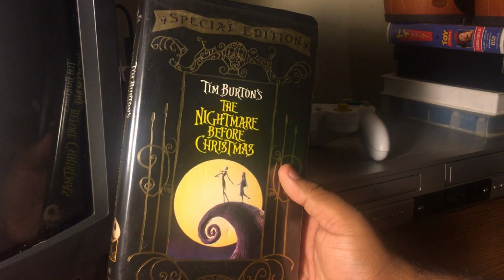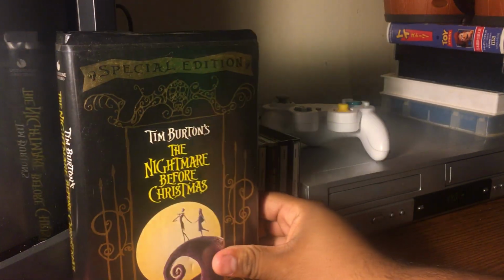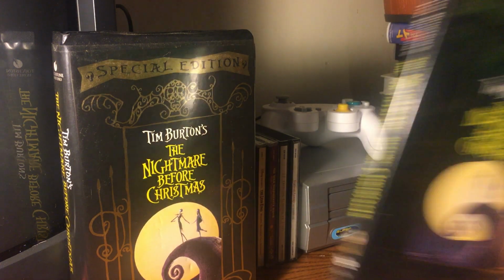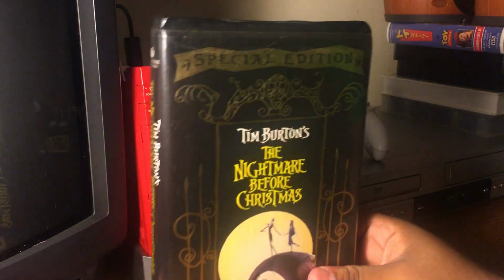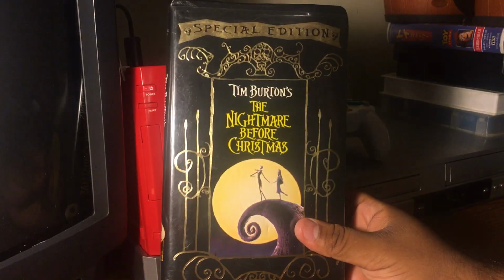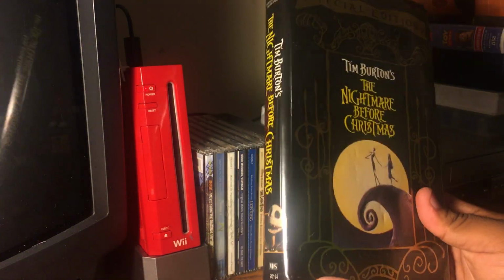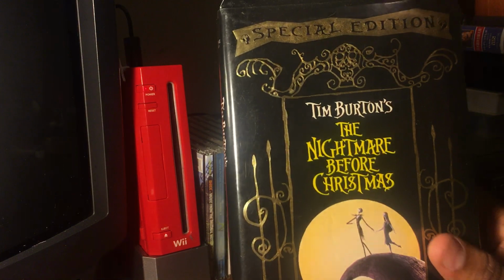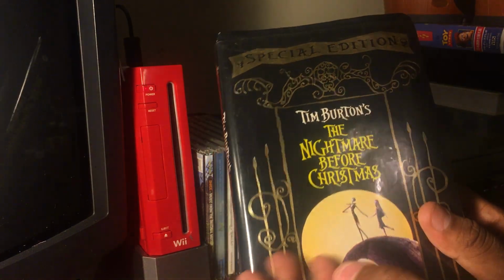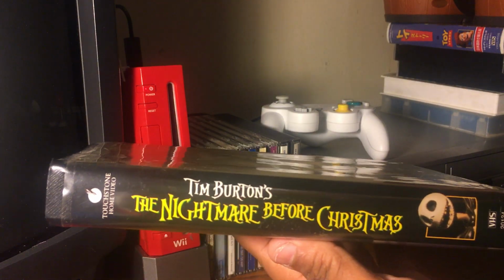The Special Edition, released October 3rd, 2000. It was not only released on VHS, but also on DVD. We'll look at the VHS edition first, as that's what I usually do. But as you may see, it comes in a more modern case, by the way. It's a much more modern black case. Has a nice shimmer here on this special edition. You know, gold highlights. It's really nice. Of course, there's Jack Skellington there on the bottom.